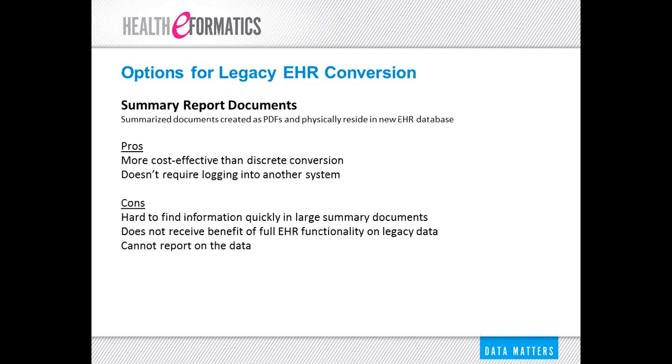Summary document. This is kind of a simpler way to just put the data from your current EHR into a PDF. I would also call CCD migration, if you're going to do it as a document, I would lump that in the summary report documents. The pros to that is it's usually much more cost effective than a discrete conversion. However, typically you could be dealing with very large documents, and so you want to make sure that data is easily accessible, and sometimes if it's buried in a 20-page document, the physicians aren't going to be very happy about that and not be able to use their data and provide the appropriate level of care to the patients.